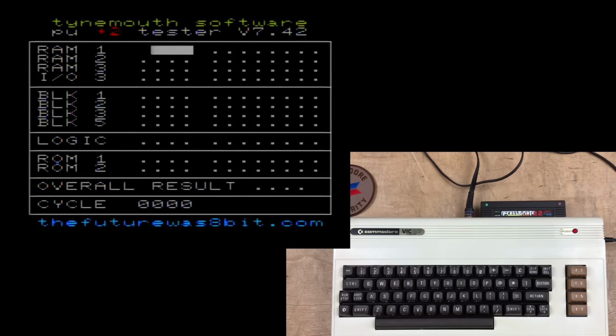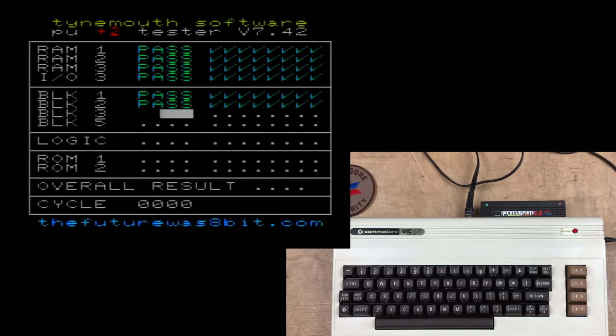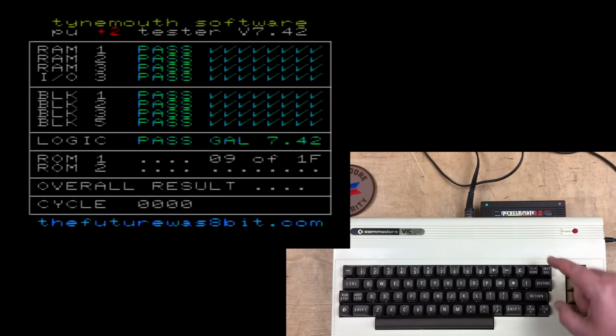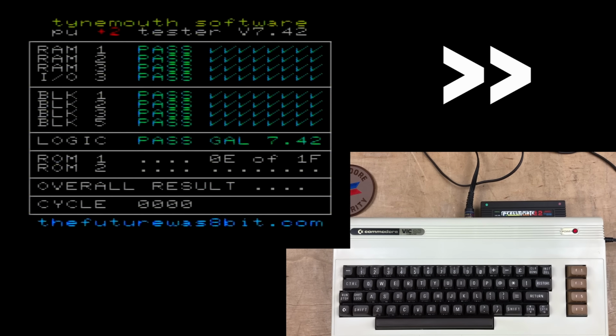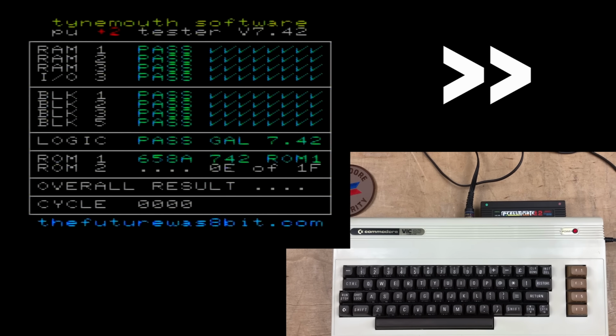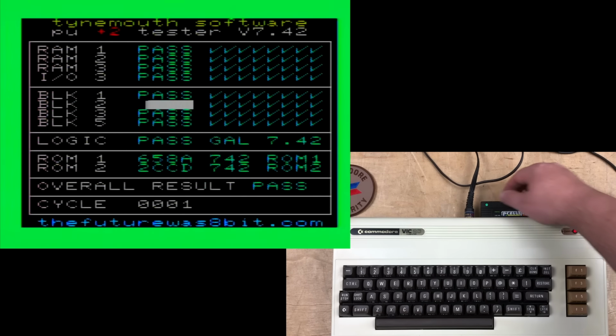And self-test. This one runs a little bit quicker. This is actually testing the Penultimate +2. I mean, obviously, if it can pass that, then the VIC-20 itself is working pretty good. So yes, just something kind of funny with the video there for a while. Seems really stable now. Dry capacitors is my completely unknowledgeable diagnosis. There we go.